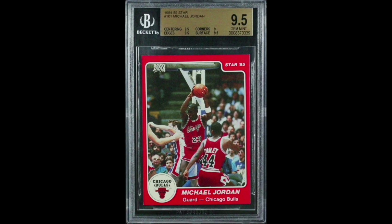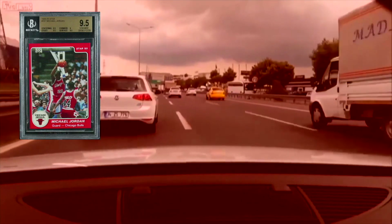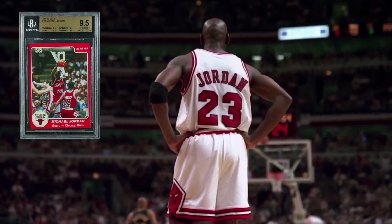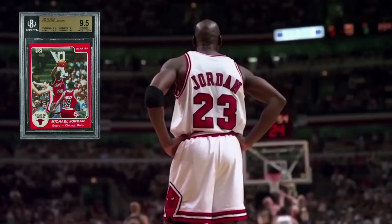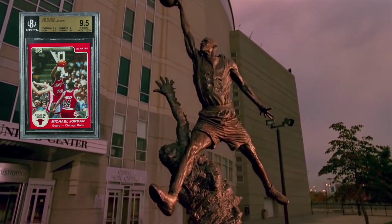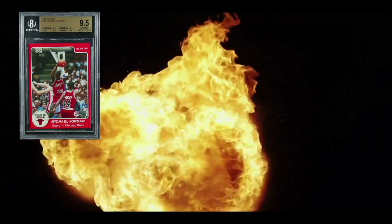Profiling the 1984-85 Star Michael Jordan XRC Extended Rookie number 101. Strap on your belts, homies, because we're about to go for a ride. All I have to say is, how on earth did we forget about this card? Well, I know how, but guess what? Your minds are about to be blown.